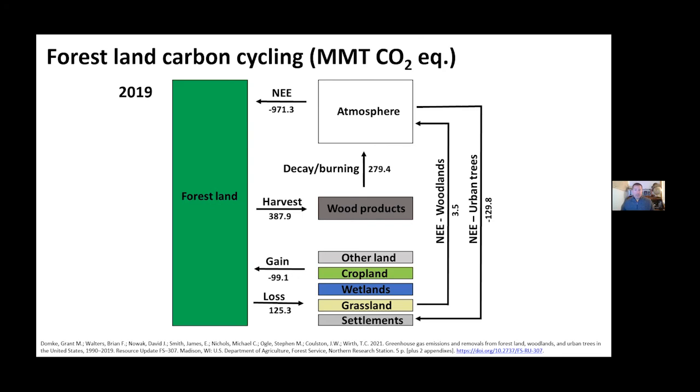And that's how we account for bioenergy, is that those emissions are considered in the year that they were harvested. If it's a wood pellet or if it's firewood, that carbon is returned to the atmosphere in the year that it occurs, or through decay, which is a longer process that we account for. There's also a variety of other transfers where you've got land converted to forest land. So we've got some carbon coming in from other land uses, as well as conversion of forest land to other land uses where we have losses.